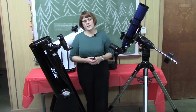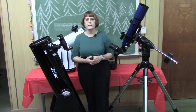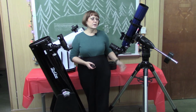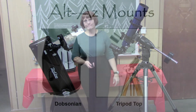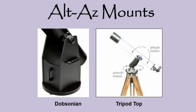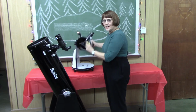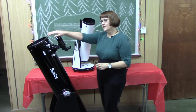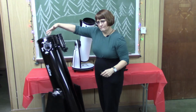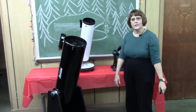There are 2 basic types of mount. Your altitude azimuth, more commonly called the alt-az, and equatorial. There are also tripods and motorized mounts. Alt-az mounts allow you to move your telescope up and down, and left and right in a full circle. So you can see any point in the sky.